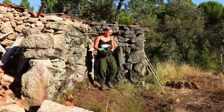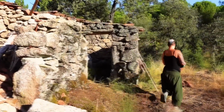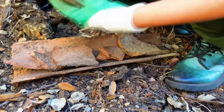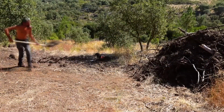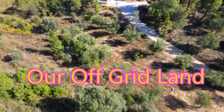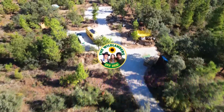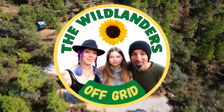In July 2021, with the increase in travel restrictions caused by Brexit and the pandemic, we decided to buy off-grid land in Portugal to live a more sustainable lifestyle. Follow along with our journey as we turn our beautiful but derelict land into our very own slice of off-grid heaven, wildlands.